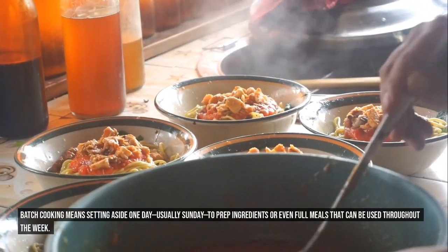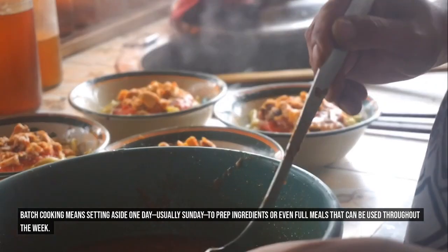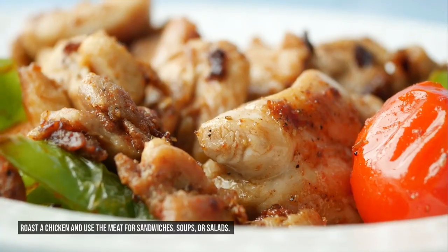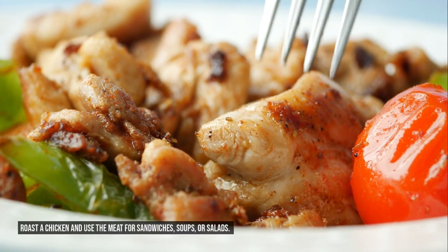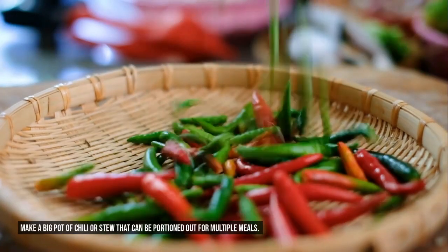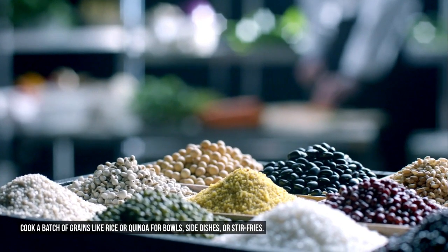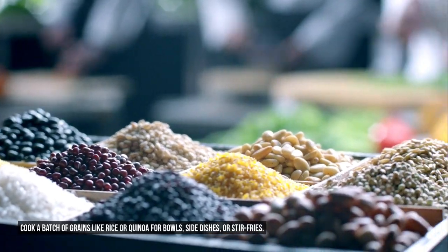Batch cooking means setting aside one day, usually Sunday, to prep ingredients or even full meals that can be used throughout the week. Roast a chicken and use the meat for sandwiches, soups, or salads. Make a big pot of chili or stew that can be portioned out for multiple meals. Cook a batch of grains like rice or quinoa for bowls, side dishes, or stir-fries.